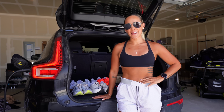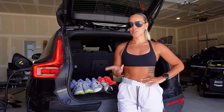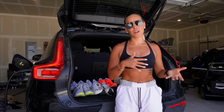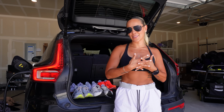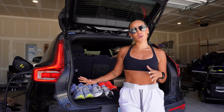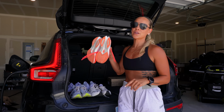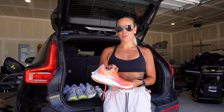So I've been asked so many times what my shoe rotation is right now, so I'm going to walk you guys through what shoes I wear, the occasions that I wear them for, and how often I'm currently training in them. So first off, we will start with road shoes. My favorite shoe right now for the road is the Saucony Endorphin Speed 4.